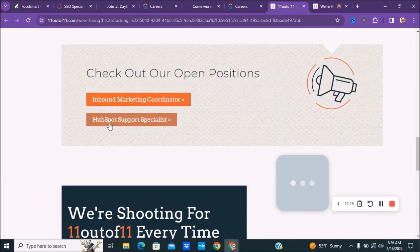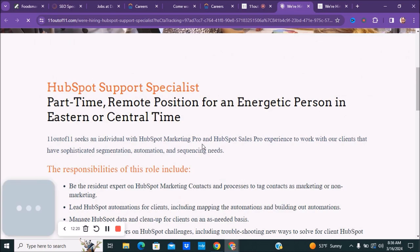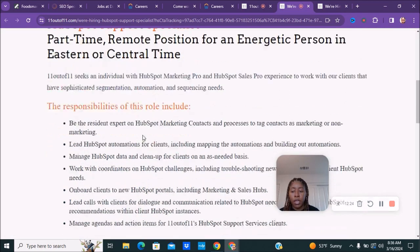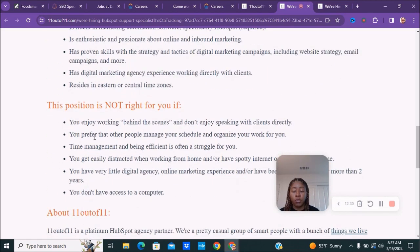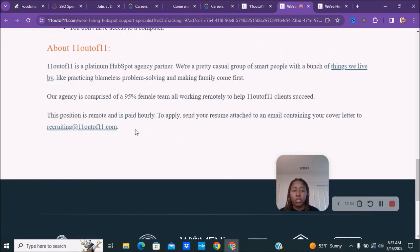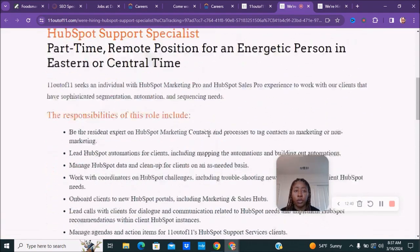If you're interested in the HubSpot support specialist position, once again, they're looking for an energetic person in the Eastern and Central time zone. Here are the different responsibilities, what the perfect candidate does, what the wrong person does, and just information about it. This one does not say what the pay is, so that is something you will need to find out once you go ahead and apply.